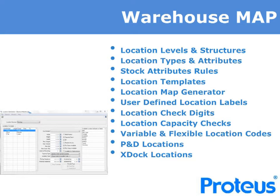You can use your own familiar names and labels for areas of the warehouse and assign location types and attributes to locations. These will drive the rules that you wish to establish. Location templates can be defined to make things easy, and Location Generator will create complete ranges with the same or similar details for modification to add unique attributes if needed. Location capacity details can be defined, as well as pick and drop locations for multi-phase movements requiring different equipment and cross-dock locations. The PROTEUS warehouse map puts total control into the hands of your team.